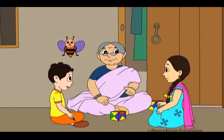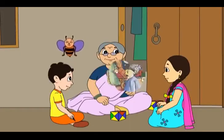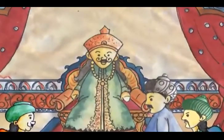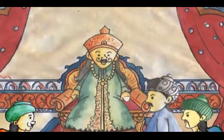Then what happened, Grandma? When the king got to know of this the next day, he praised Buddha for his brave act and honesty. He asked Buddha, Buddha, did all my 5,000 gold cube pieces fit into those 3 boxes that the thieves got? No, Maharaj. Some gold cubes were left over. Oh, is that so? Then I will gift you all the gold cubes that were left over.